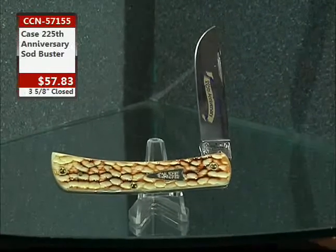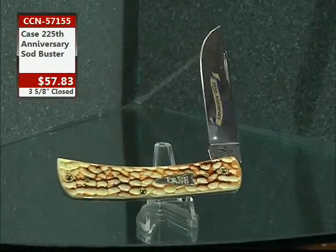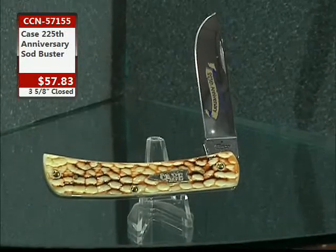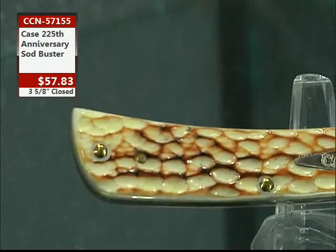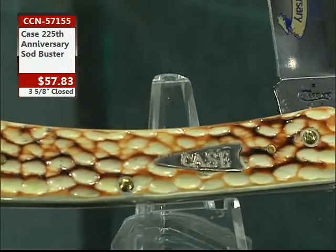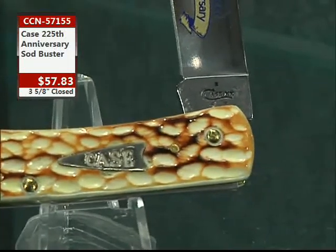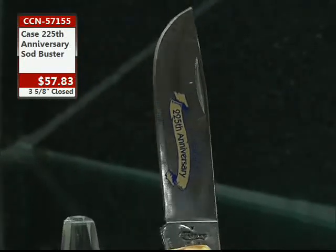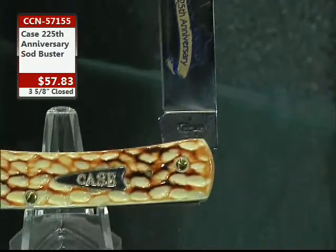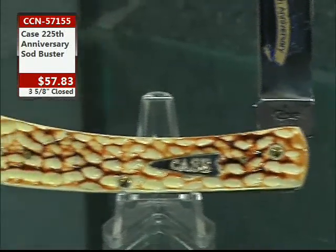I love a canoe pattern. I don't know why. It's like you can't find canoes anymore. There's a few out there by Case, but they're just so hard to find. They are now. This is the Sodbuster. This is Kentucky, the state of Kentucky's 225th anniversary, I believe is what the etch says on there. Yes, you're right. And this one is a few years old. That was made in 2017. And it's got the cool, I love the shield.